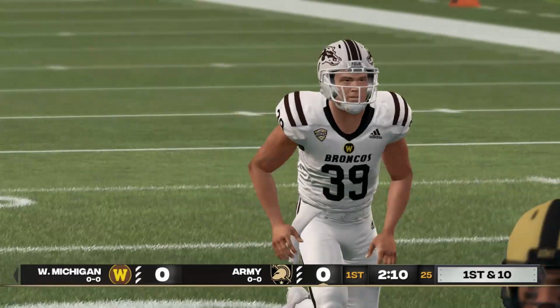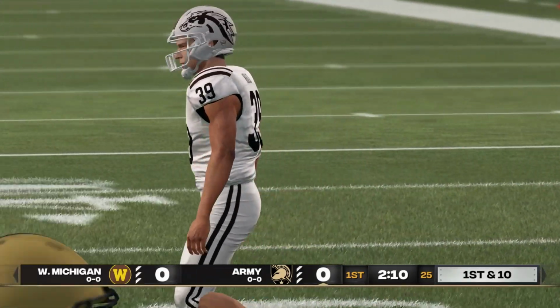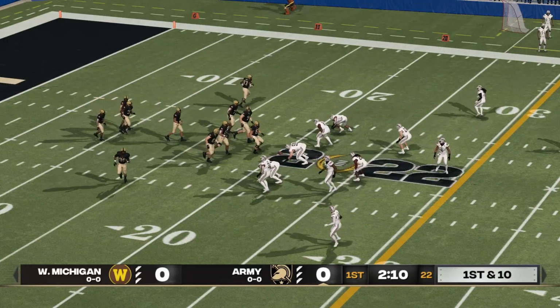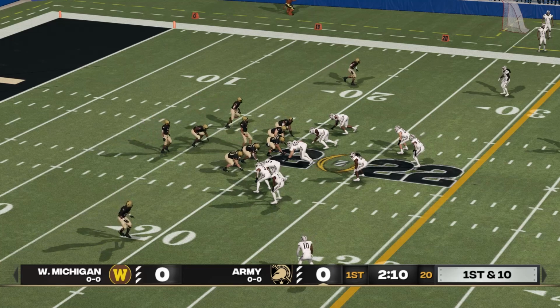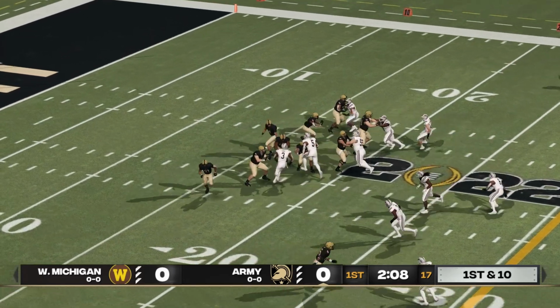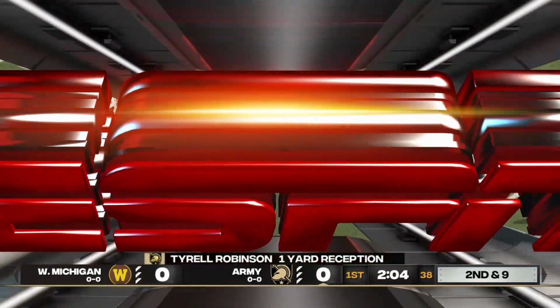Little too much leg into that punt. They'll bring it out to the 20. So let's see what the offense can do as they come out onto the field. They tried a little play fake that time and got maybe a yard.